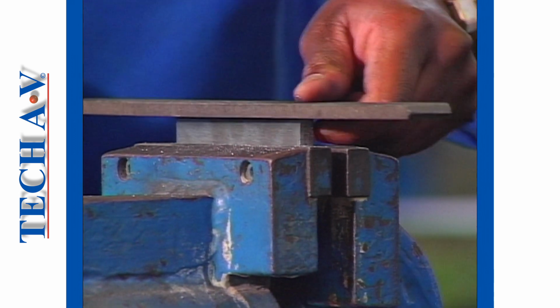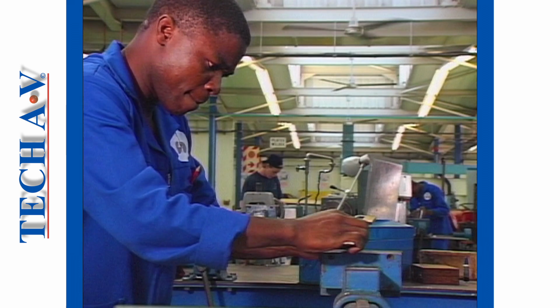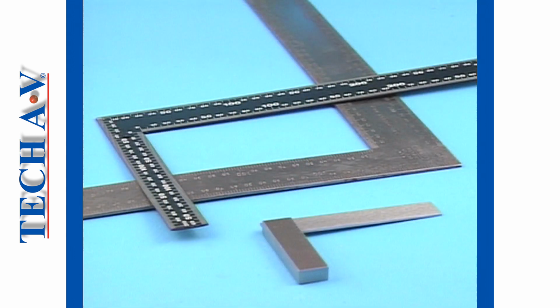Good artisans, tradesmen, and engineers make great efforts to keep their work square, level, and flat. Stop now and ask your instructor to show you the squares used in your work area.